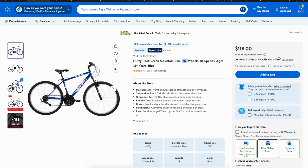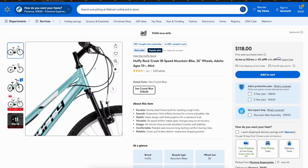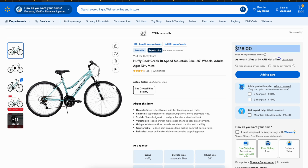This one is a 26-inch wheeled bike. And by the way, these are also available in a step-through model, the traditional girls' bike, but it really doesn't matter anymore. If you like the color, they're easier to get on and off of. So older adults tend to like step-throughs. Same pricing, $118. And that's the 26-inch. Again, available in your local stores or shipping.